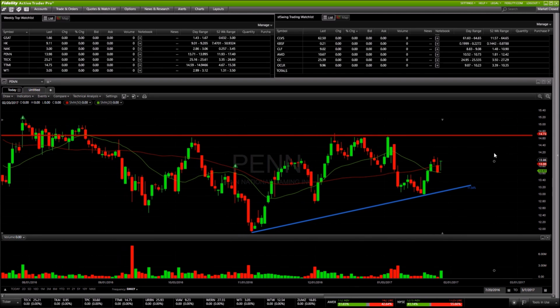Kind of a bigger picture chart, but you can see this inverted head and shoulders type pattern set up here, and the neckline or major resistance area is going to be up here at about 1475. So that's where we're going to keep a close eye going into next week.